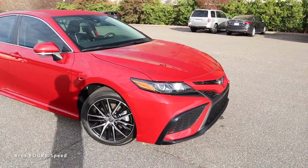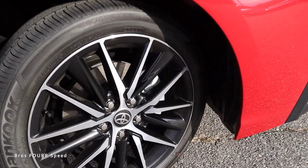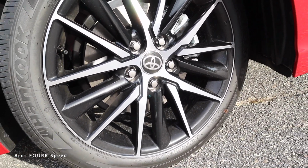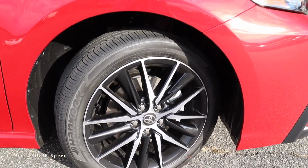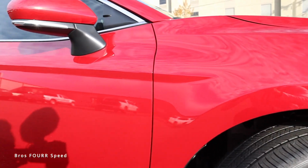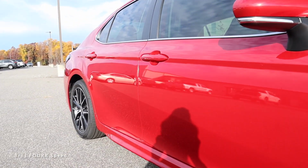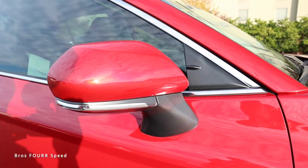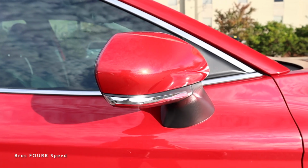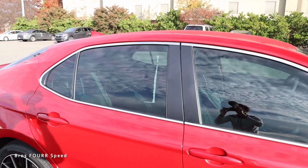As we make our way to the side profile, really sharp lines running around this front wheel arch, and then a pretty cool looking two-tone wheel. It's finished in the machined silver with gloss black, and it's an 18-inch diameter wheel. And then we have a really sharp body line cutting through the entire side profile, right through the side door handles. They are body colored along with the body color mirror caps. There's some chrome trim as well as an LED turn signal, and then more chrome trim all around the windows with black for the B-pillar.